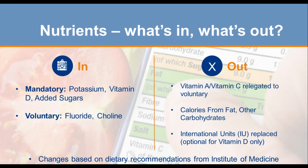As well as there's some changes in calories and added sugars. The calories they've determined now are, the source of them is not necessarily relevant or important, and that's based on scientific data that they made that decision. As well as Courtney mentioned, the dietary fiber and other carbohydrates, and then we'll get into the added sugars in a minute here, but basically it's all based on scientific data, what these changes in nutrients were.